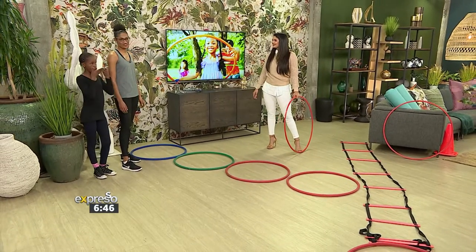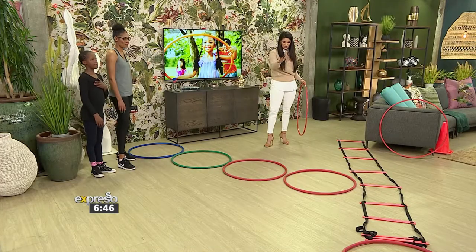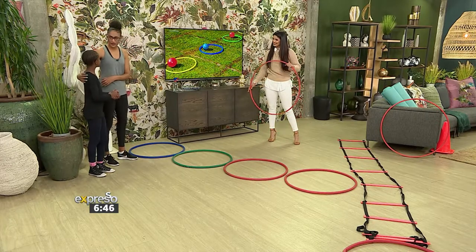Exactly. And like you said, it's also very cost efficient. So you've got a little obstacle course here, which you've built from hula hoops and a rope ladder. Talk us through some of the activities you would do with kids. Okay, so for today, Amashle is my little person. I'll show her and then you can go after that.